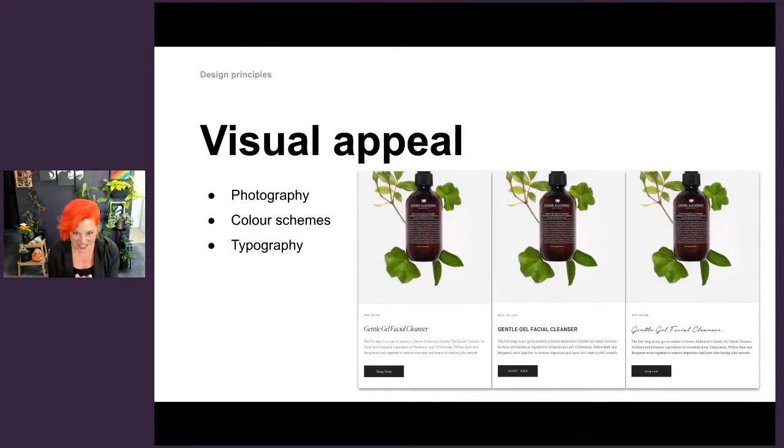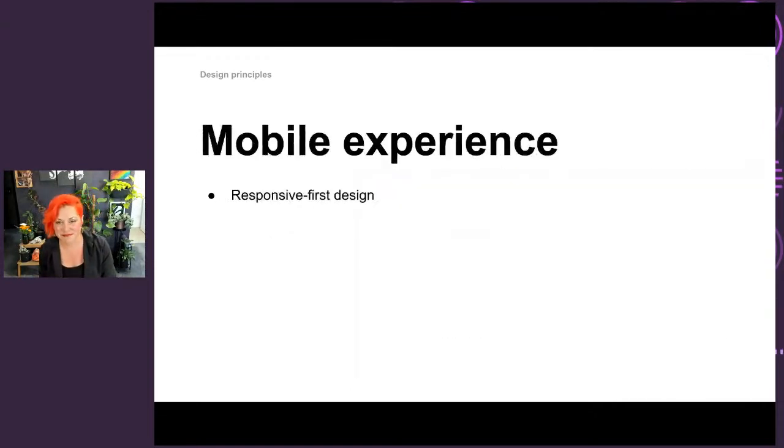Legibility matters. Keep your body font simple and easy to read. And when it comes to headings, that's where you can be a little bit more adventurous with the font style you choose. So in this example, you can see how changing the fonts affects the feel of each product listing. Each choice evokes a different emotion. And again, golden rule, try to stick to two fonts.